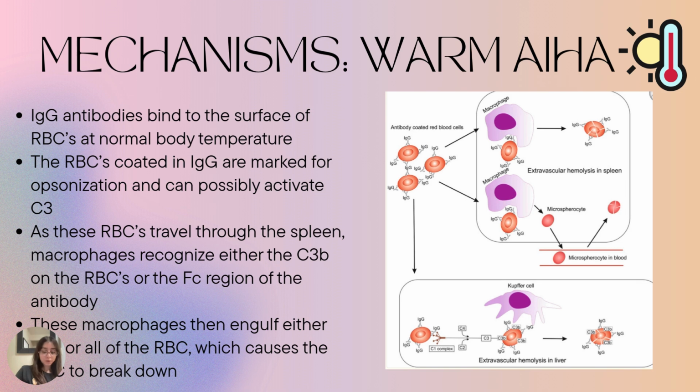So regarding the warm version of AIHA, IgG antibodies bind to the surface of the red blood cells at normal body temperature. The red blood cells coated in IgG are marked for opsonization and can possibly even activate C3. As these red blood cells travel through the spleen, macrophages recognize either the C3b on the red blood cell or the Fc region of the antibody. These macrophages then engulf either part or all of the red blood cell, which causes the cell to break down.